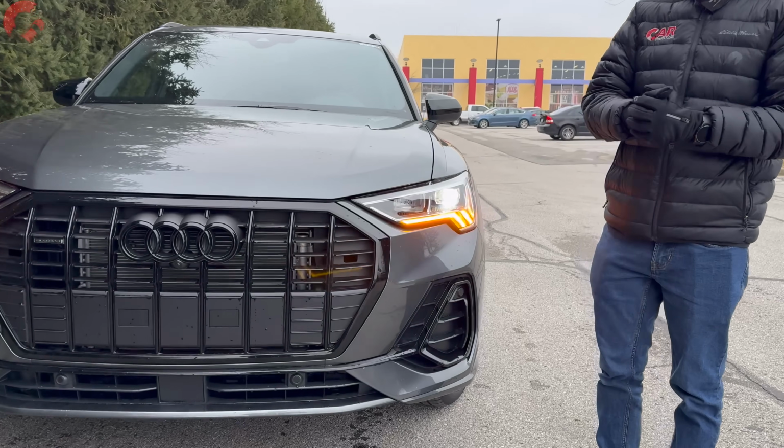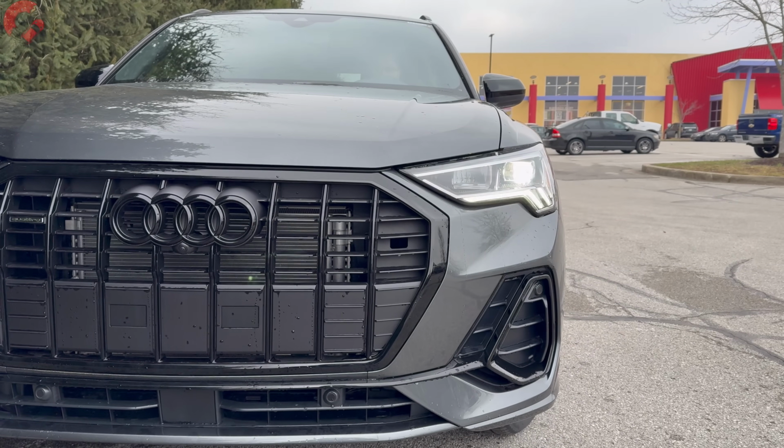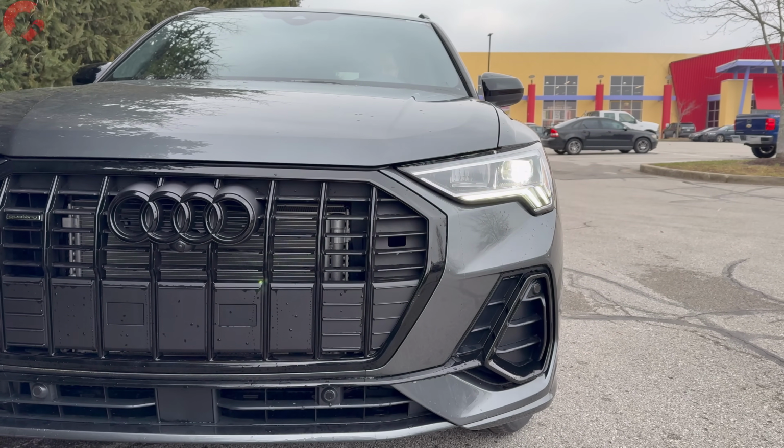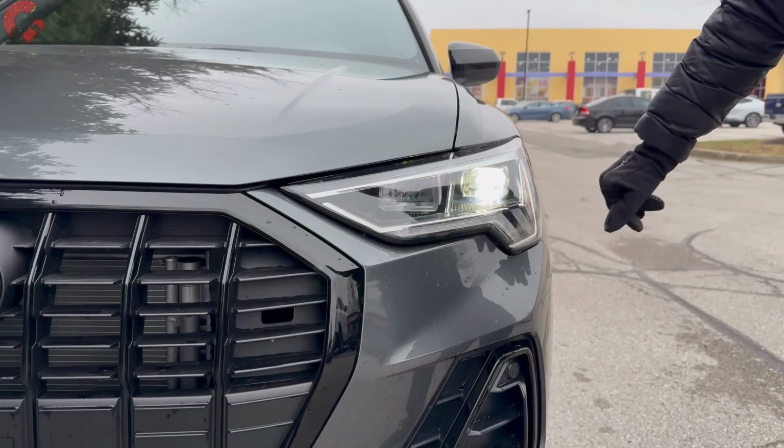Now, in terms of our lighting up here in the front, of course, you have standard full LED headlights onboard. Got the nice projector low beam right there. You got your daytime running light and turn signal indicator as well in that signature Audi shape.